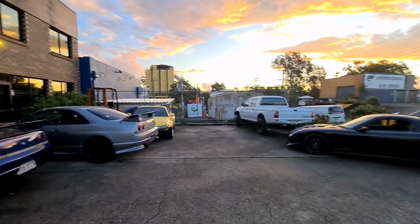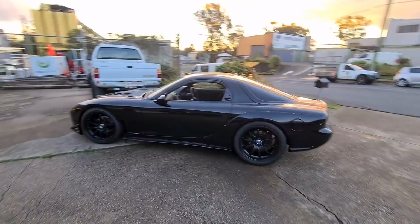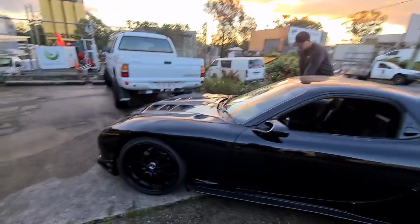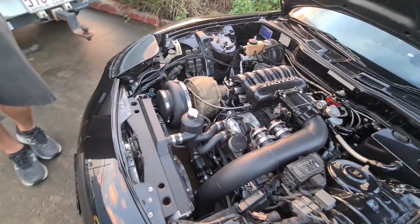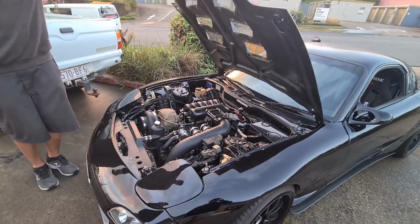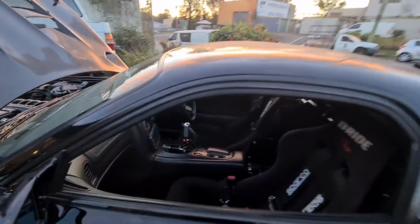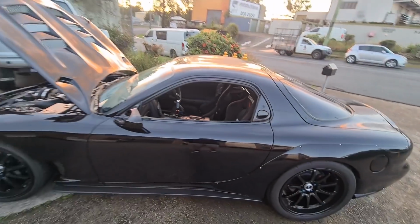It's never ending. Come out here. Oh, what a sunset. Benny will show us in a second, but apparently 1,000 horsepower. Oh boy. Off the hood. Gonna see what's inside. 3-rotor. 1,000 horsepower, wasn't it? I think so, yeah. 3-rotor, 1,000 horsepower. Holy. That's sick.